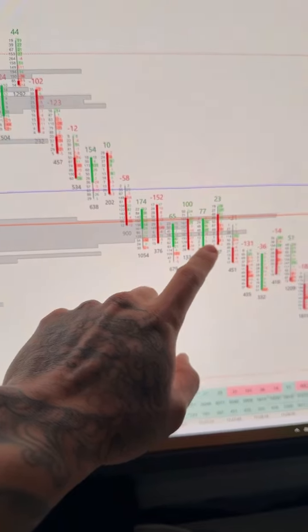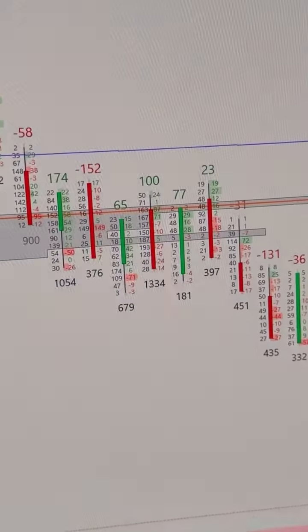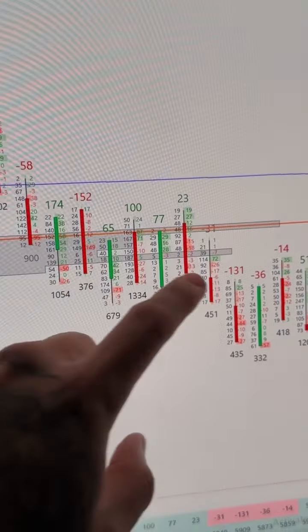I actually executed a little bit before the take profit, but that's completely fine. I maybe left like 0.3, 0.4R on the table.